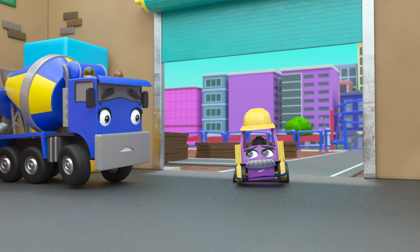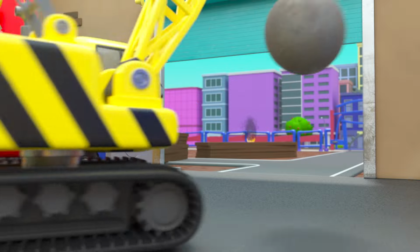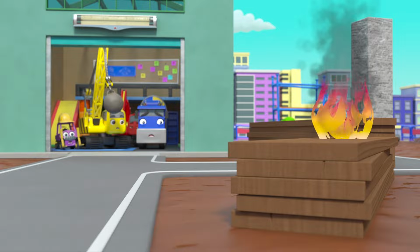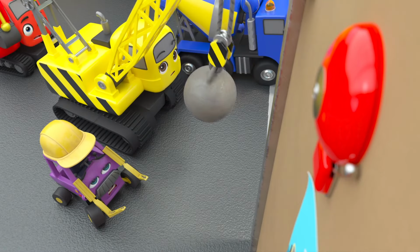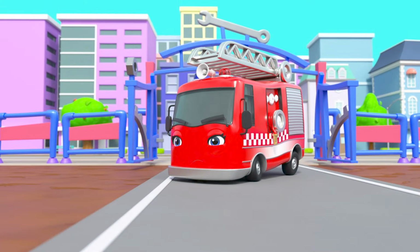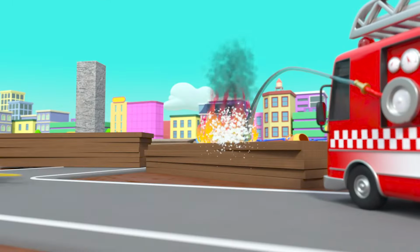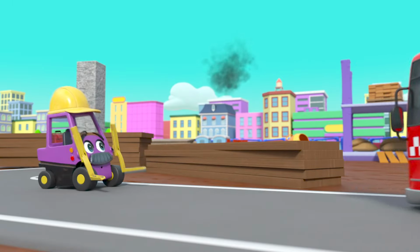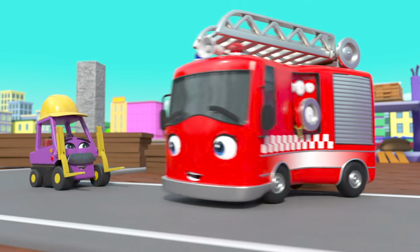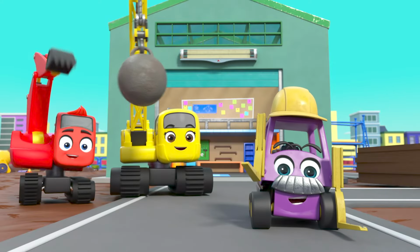But there's no time to rest. They've got a busy day ahead. What's Dazey spotted outside? Oh no! It's a fire! And it set off the fire alarm! Here comes Ashley the fire truck. Can she put the fire out? Sure she can. Phew! Hooray for Ashley! And off she goes to help some more people across town. Bye, Ashley! Thank you!